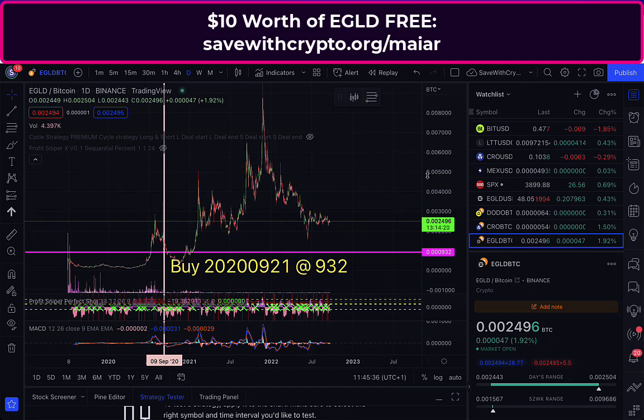Now, the other way of looking at this is to look at eGold in the price of Bitcoin. So this is the eGold Bitcoin chart using Binance as the source on TradingView. And you can actually see here, I made this note 2 years ago.